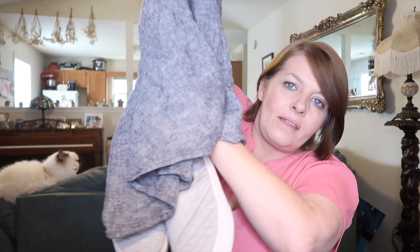But I can tell you this skirt has been such a staple. It goes down to my calf. It needs ironed, actually. It just came out of the dryer. But even with these little shoes, it looks completely fine, and it's just a dressed up version of yoga pants in a way.